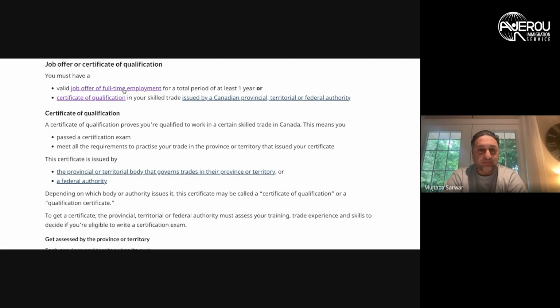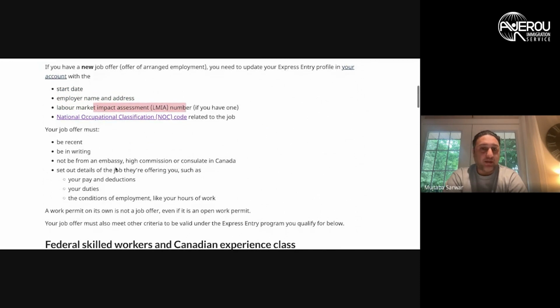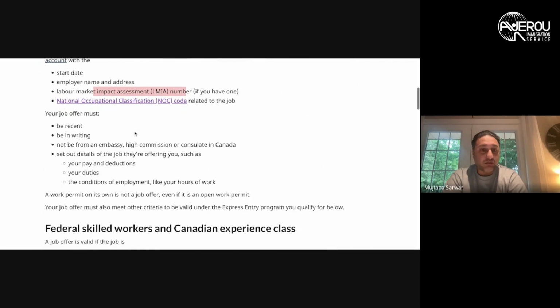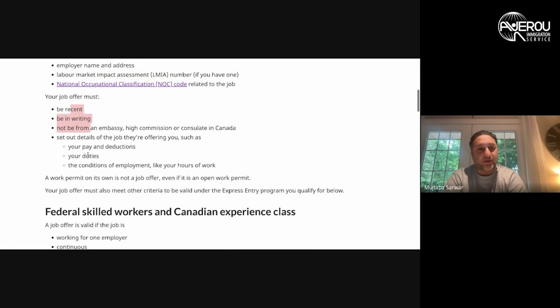Yes. Again, we discussed this. The job offer needs to have the start date, employer name and address, the LMIA number, the NOC related to the job. The job offer must be recent, must be in writing. It needs to describe the pay and deductions, duties, and the conditions of your employment, like how many hours of work you're supposed to do.